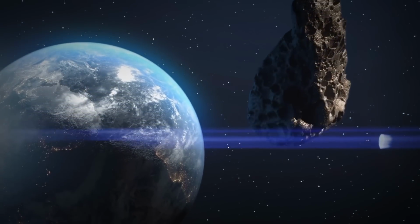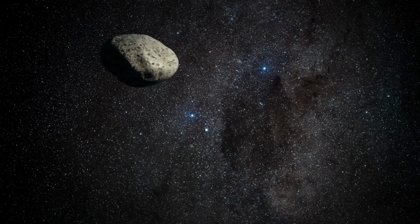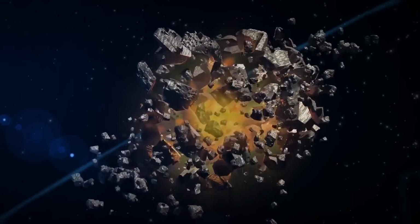We can also create a controlled explosion on the asteroid. It's based on the same principle. The force of the explosion would have to shift the trajectory of the asteroid slightly, or smash a giant rock into smaller pieces.